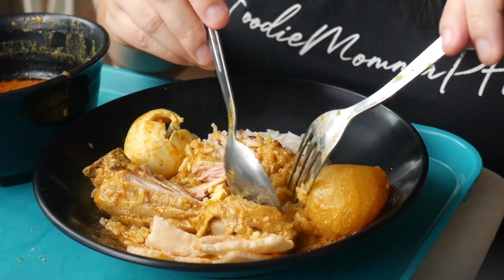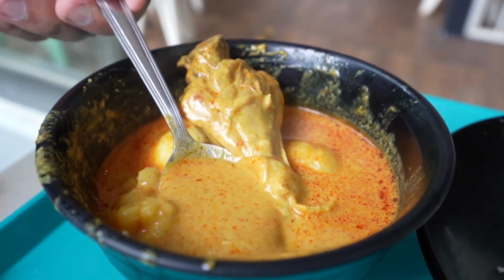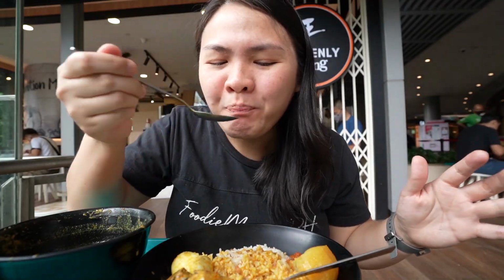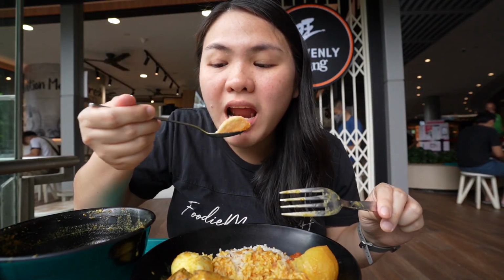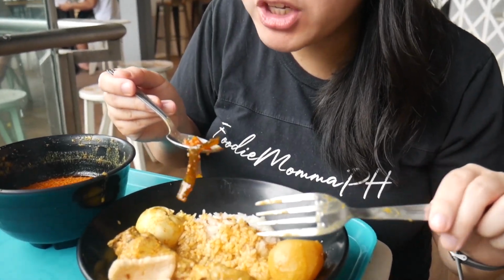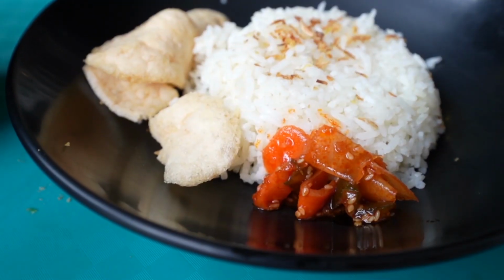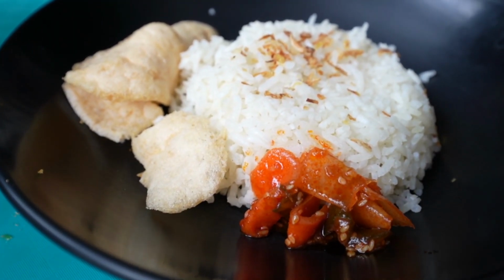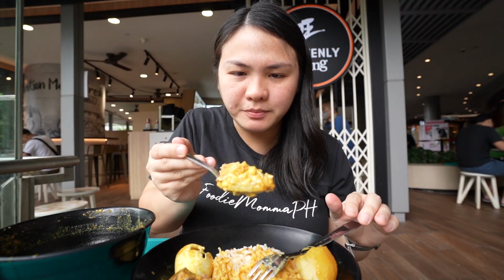So good. It's very flavorful, and the rich coconut curry is just so comforting, really perfect for this rainy weather today. This kerupuk for some texture, so let's try it. Always crispy. Since this dish is really rich, they serve it with this acha to balance out and give contrast to the dish. What I love about the acha here is it's not too spicy, a little bit tangy and sweet, but it's the freshness of the vegetables. So good. All together, my go-to meal here. Let's take one more bite. Voila.